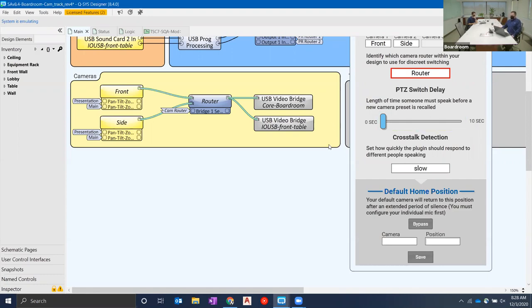Exactly. Crosstalk detection and the home position kind of all go together. The default home position is what we would call the wide shot usually. You get to choose which camera you want, so we choose front, which makes the most sense, and we would probably choose this exact camera position that you see on us right now. The way that works is when the far end is talking for an extended period of time, the camera will return to that home position.